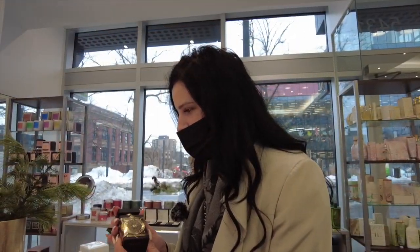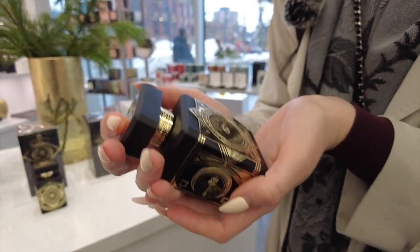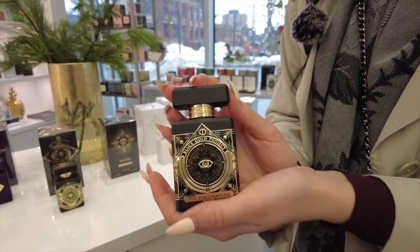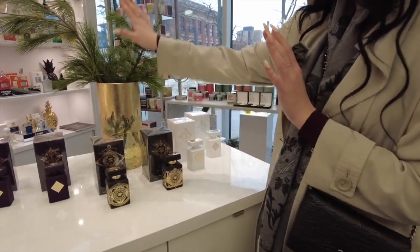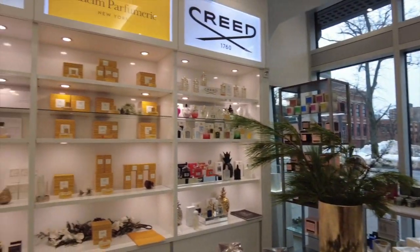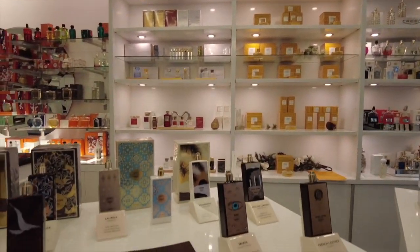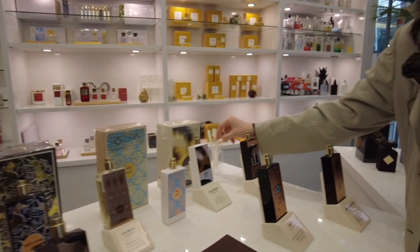Can we take a minute to look at these bottles? Look at that. Ooh, that's pretty. I love it. Yeah, that's really pretty. It's handsome, I should say. It is very handsome. It's a handsome bottle. And it goes so perfectly with the decor here. The whole store is just absolutely this. This is just a little tiny part of it. We still have Memo, and we still have so much going. Oh my goodness, there's so much here.